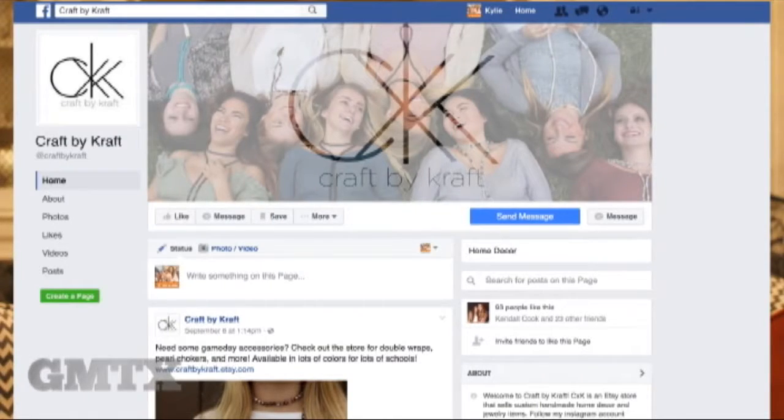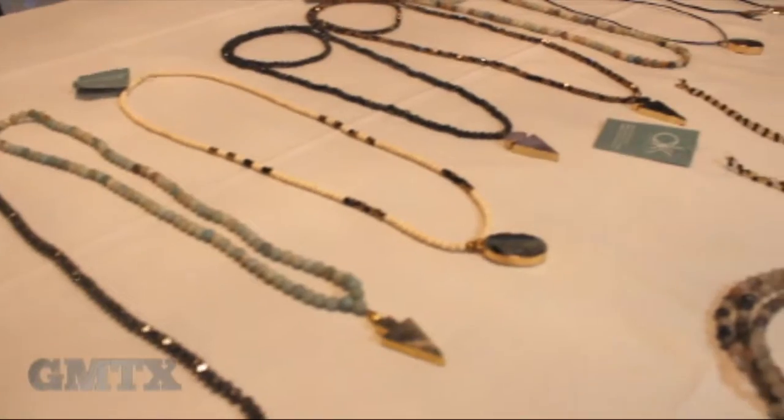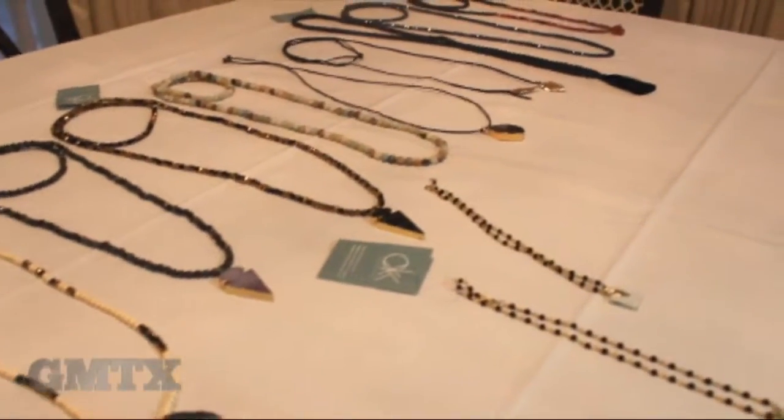So my last name is Kraft with a K, and I knew that I had to incorporate it some way. I have always really been into crafting and making my own stuff, and it was when double wrap necklaces were just coming in style, and I really wanted one, but I figured I could try to make one myself. And then I realized how fun it was, and that I could really learn a lot about business and marketing and fashion, just all this different stuff by doing it.